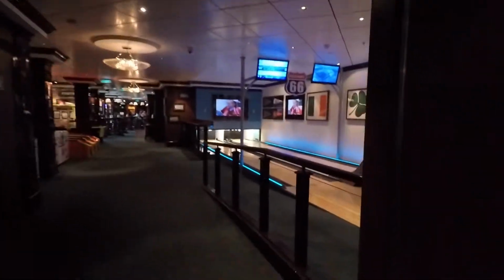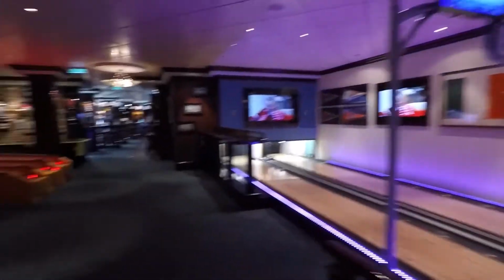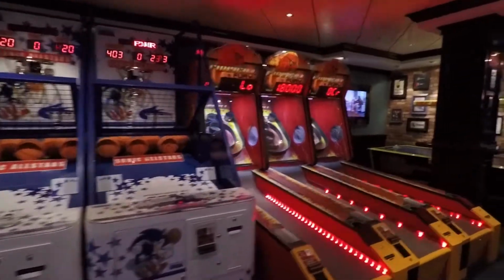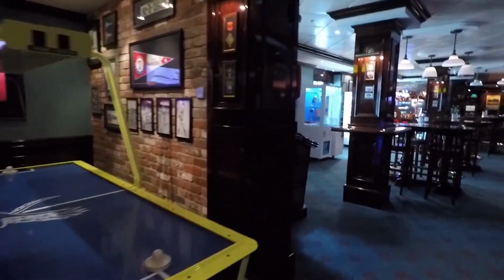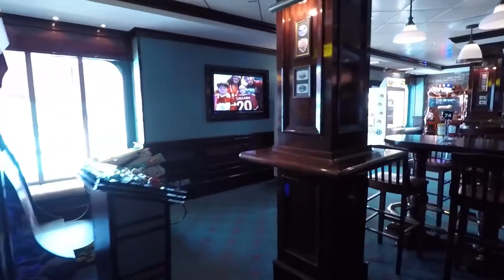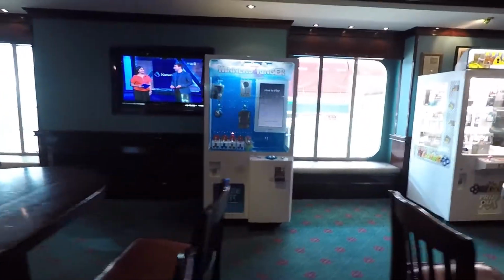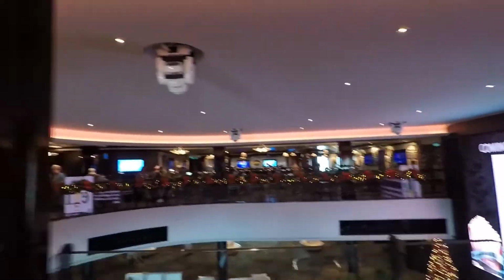Here we have Ocean's Bar and Pub, where you can take on some miniature bowling, which is kind of fun, but kind of expensive. You have some basketball hoops, and skee ball, air hockey. Over here you have a few more little arcade games, and some seating for the restaurant over here, or the bar. And if you turn around right over here, you have the main bar and the giant TV screen for the atrium. Today they're showing the movie Elf because it's Christmas time.